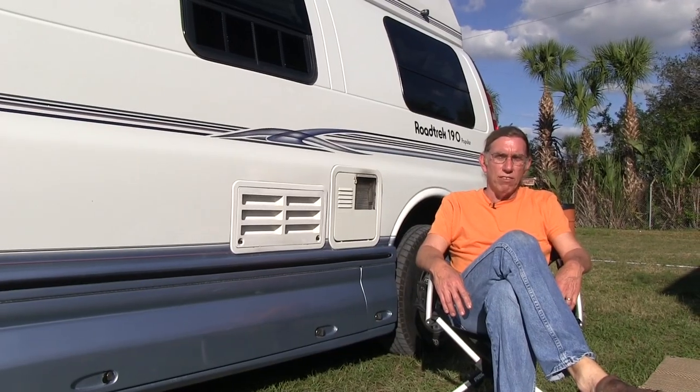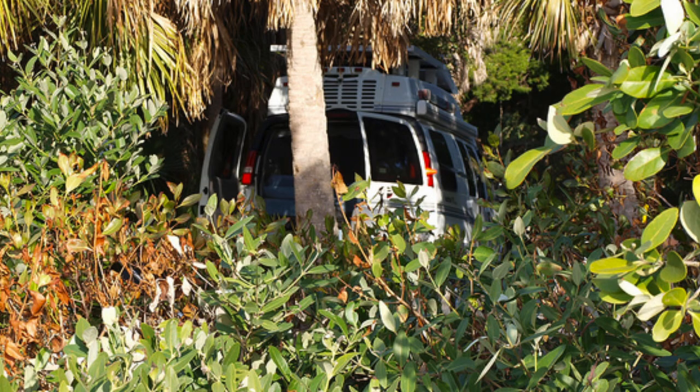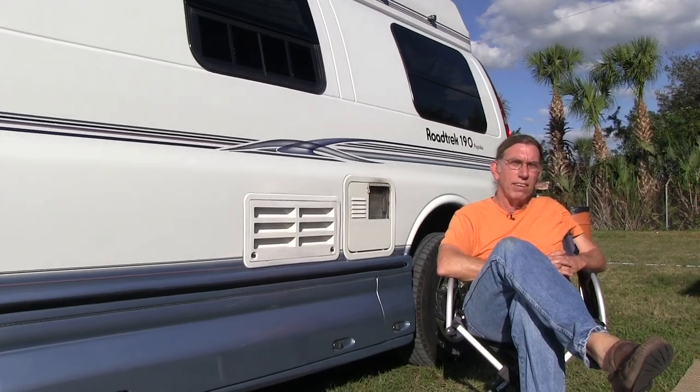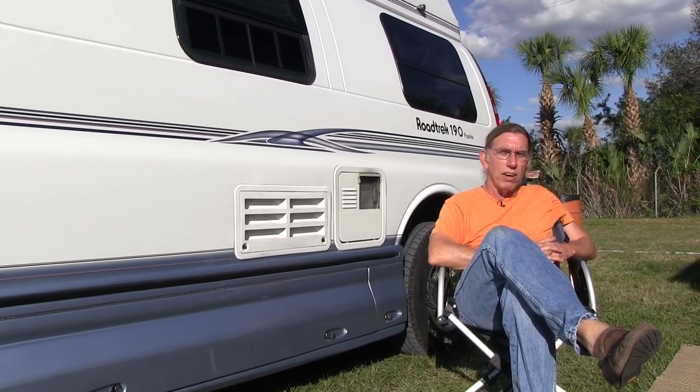I go wherever it's 70 degrees and sunny, and I just follow the good weather around the country as the year progresses. Now this is a 2003. Yes. How many miles do you have on this thing? Right now it's got 120,000 miles on it.